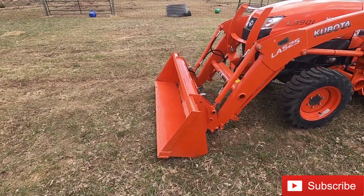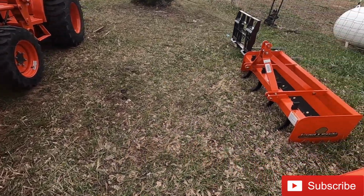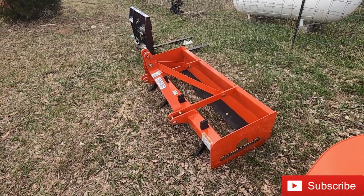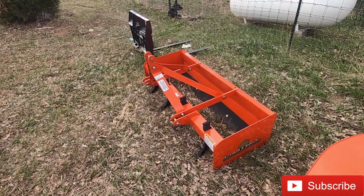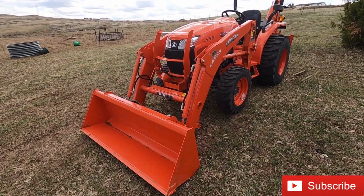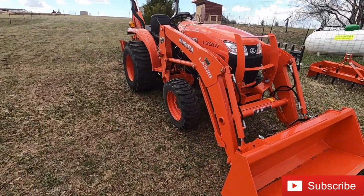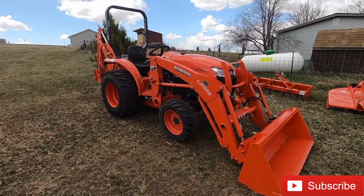Let's see here. Yeah, I was having some problems with the John Deere and the box blade specifically doing my road work, because I maintain a couple miles of dirt road, and I was having some problems with the actual box blade on that. It would stop the tractor dead. So this tractor has significantly more power. It's a different class of tractor, I am aware, but it's more or less what I needed. So that's kind of why I bought the Kubota L3901.